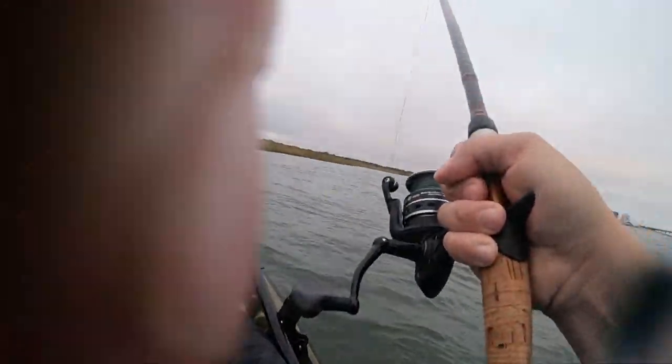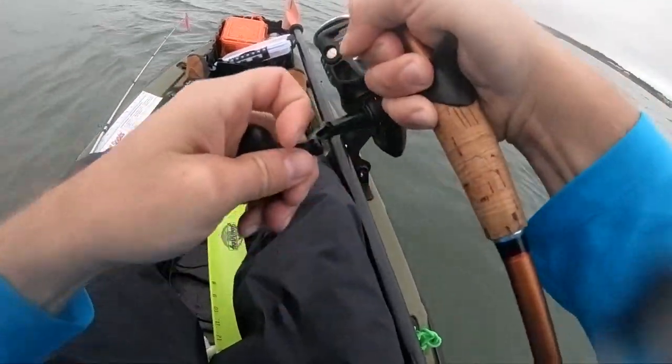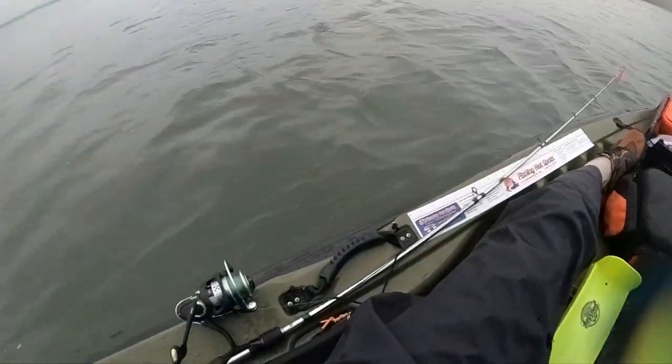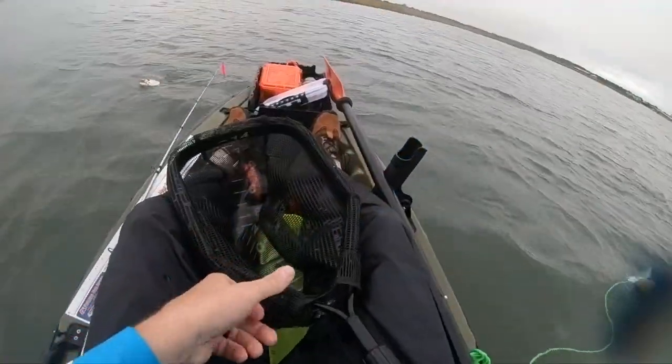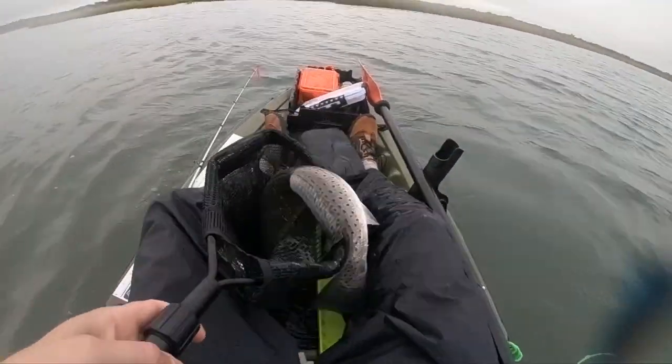Man, I got another big fish on here. I hope it's a trout. Good Lord, it is. That's a monster trout. Monster trout. I don't even know how in the hell I'm gonna net that thing. I don't even know if I can freak him out and get him in the boat. In my net. Oh my God. Okay.